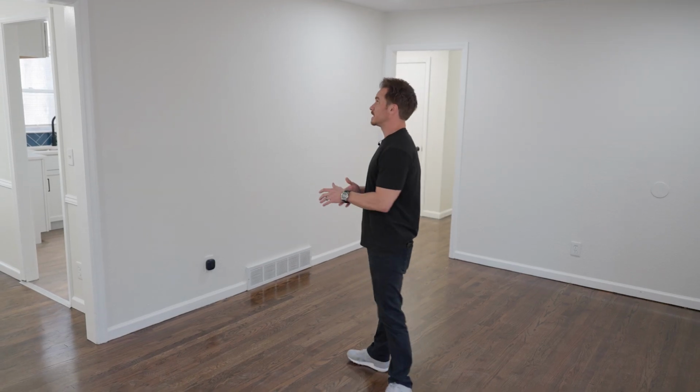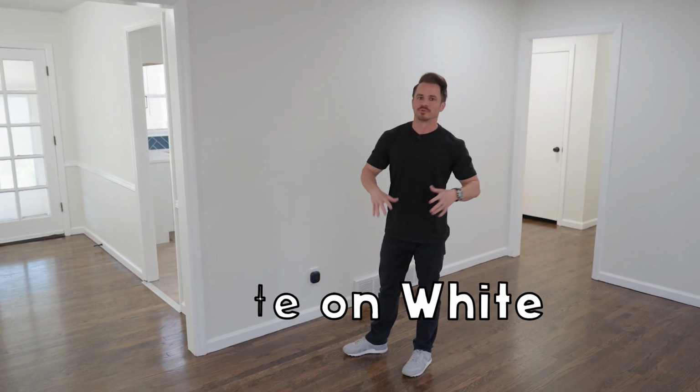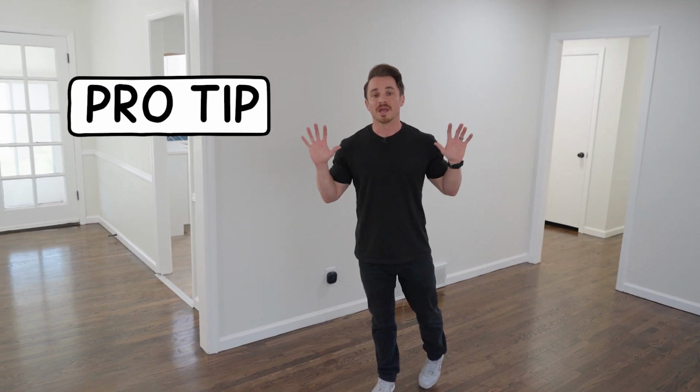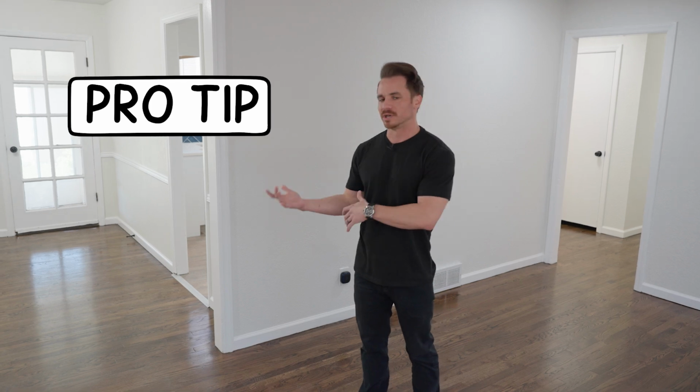So the other thing that jumps out to me right now is our color scheme. We got the white on white trim, really brightens the place up. Bright white colors is what makes the room feel bigger, even though we weren't adding any additional square footage or moving any walls.